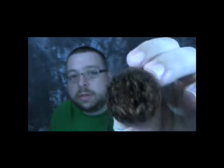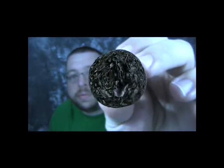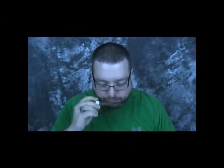Really beautiful wrapper, actually. There's a cap on it. Looks like a nice cigar. Not getting much off the actual wrapper, just a leathery smell to it, pretty much the same on the foot too. It's actually much more pungent on the foot though. Anyway, let me get this thing lit up here.